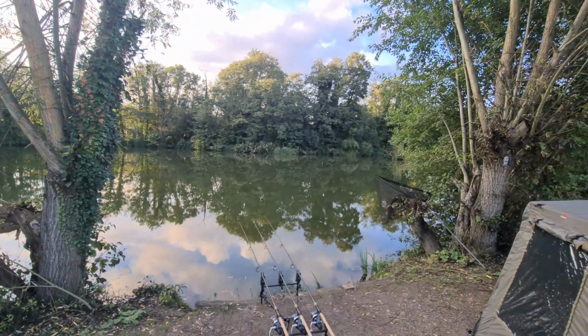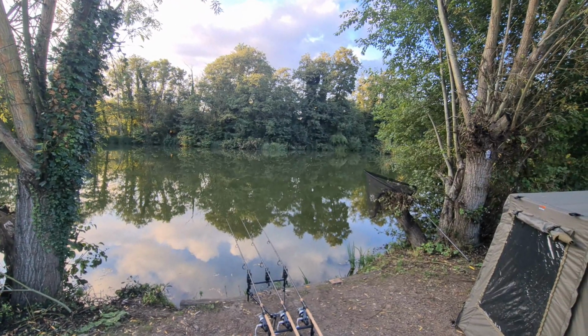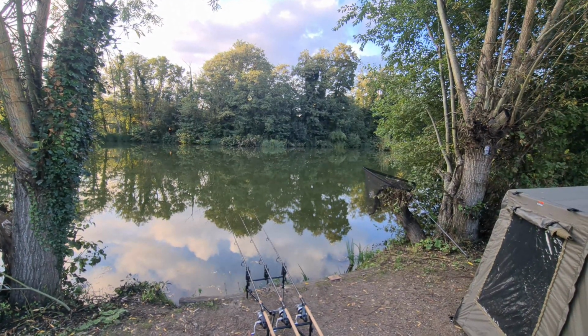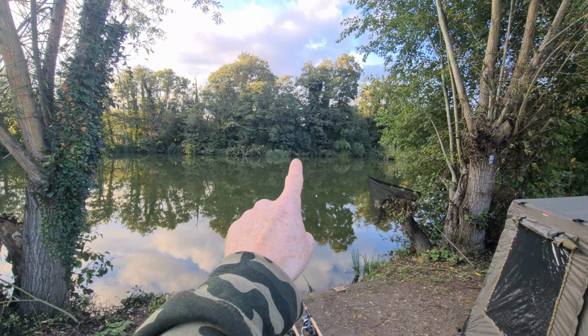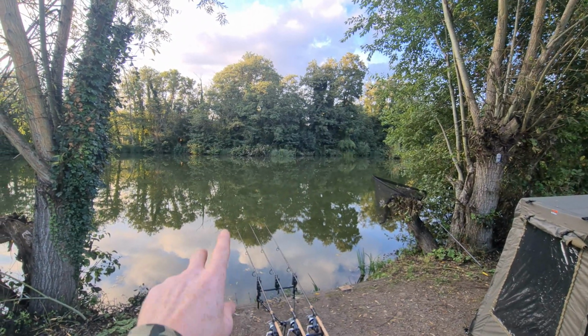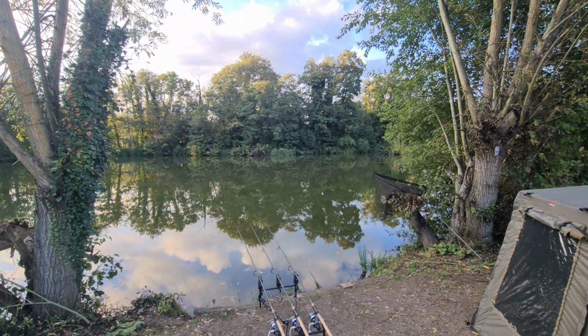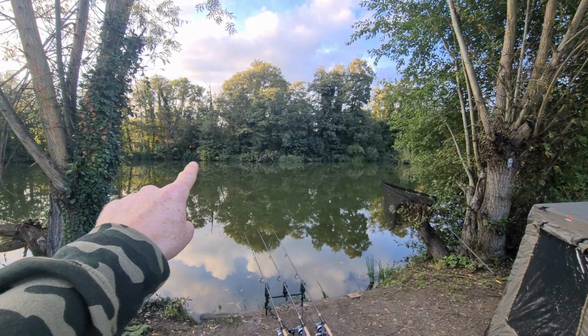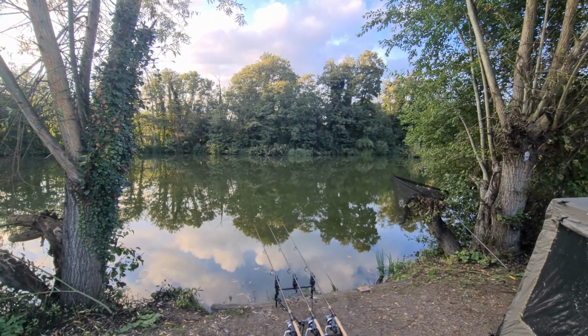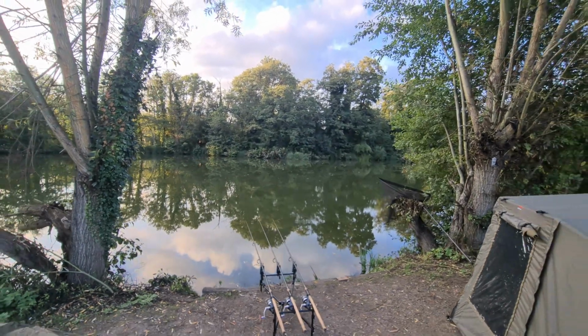I've got 3 rods out now. At the minute, my left and middle rod are not where they're going to be for the night. The right hand rod is. So the right hand rod is just off the edge of those rushes over there. The middle rod and the left hand rod are just out mid water at the minute. But when Dan gets here, I will be using the bait boat to put them all the way along, tight along that back bank, because that's where the fish normally are in this lake, on the back bank.